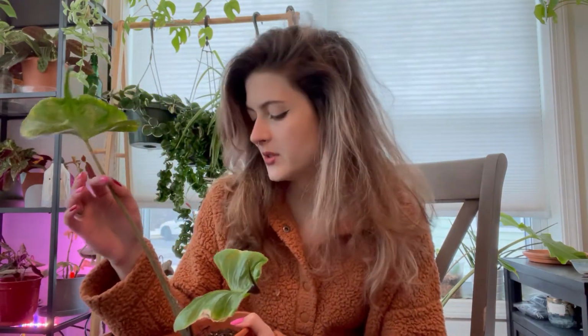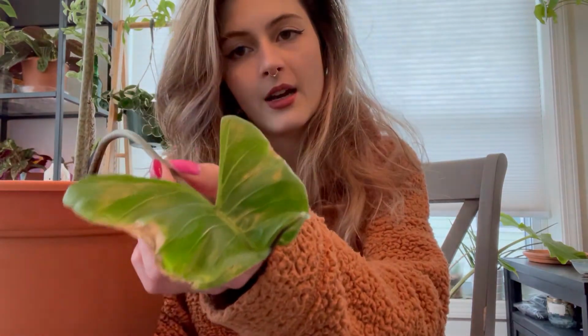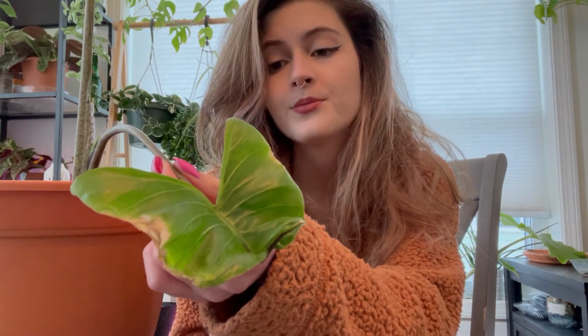So this is the diseased plant. That was one of my wish list plants I was so excited to finally find, and it has thrips. I have treated it once with neem oil and tried spraying down the leaves, but they came back. But anyways, she's still hanging on. This is my Stingray Alocasia. I don't know if I said that yet.